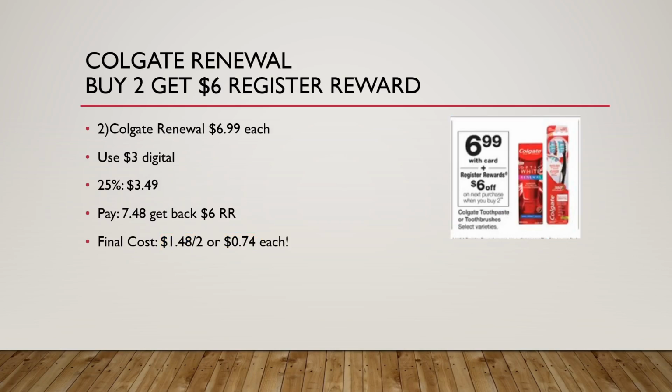So this one I'm really excited about. I haven't tried the Colgate Optic White Renewal yet. It's their newest product that came out, I feel like a couple months ago, but it's super expensive and we haven't had very many good deals. So as a couponer, I always wait until I can get it for a good price point before I'm able to try the new products.